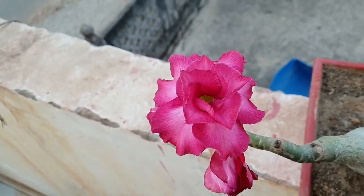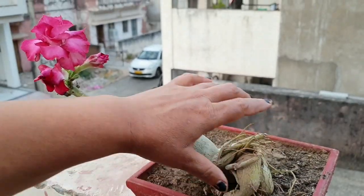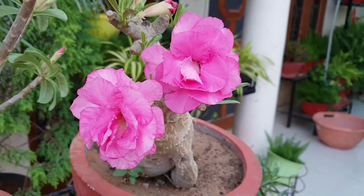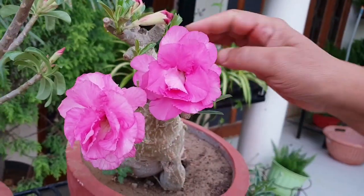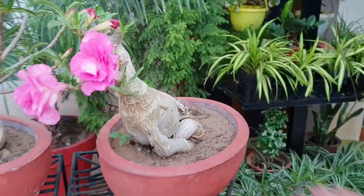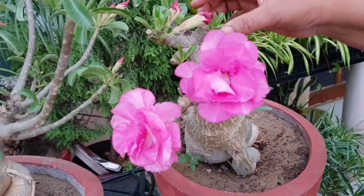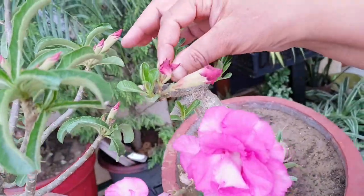These flowers. This plant looks very stylish. Caudex is growing like a plant growing on the river bank. Look at the flower. It looks more beautiful than a rose. Actually, this plant has double grafting. One branch gives pink flowers, and on another branch, red flowers come.